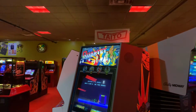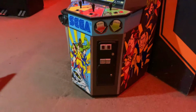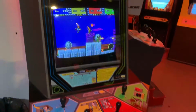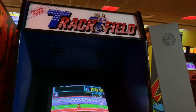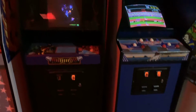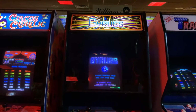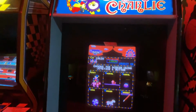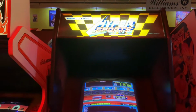And then right behind that, we've got the 4-player quartet from Sega, released in 1986. The ever-popular Track and Field from Konami from 1983. Gyrus from 1983, also from Konami. Circus Charlie from 1984. Hypersports, also from 1984.